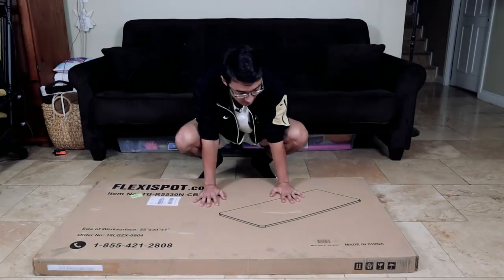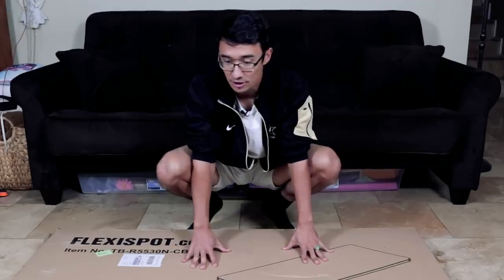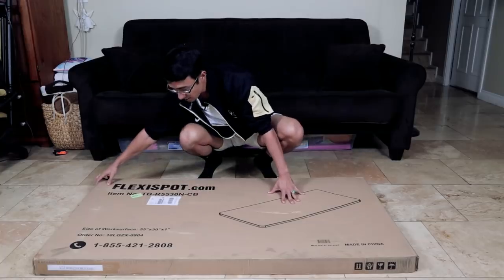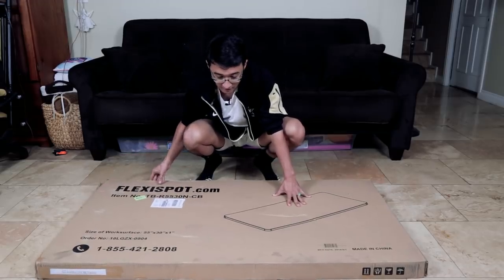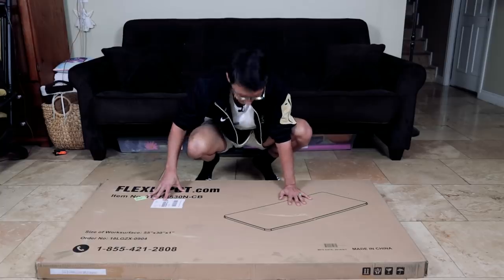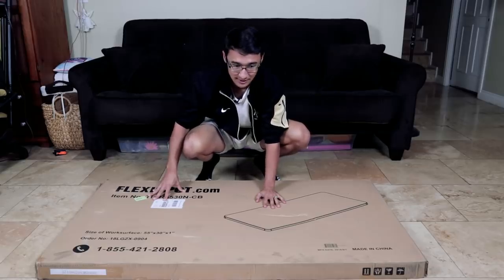Right off the bat, this thing is super heavy. I am a small Asian boy and FlexiSpot is a Chinese company. How are you making products that are so heavy that even your own people can barely move it around? Nah, I'm just kidding. My strength stats aren't exactly maxed out.